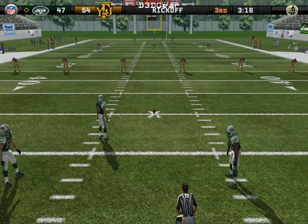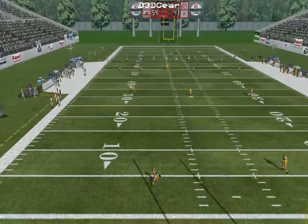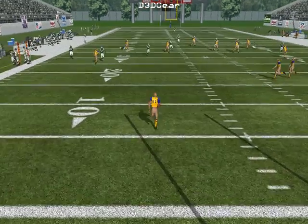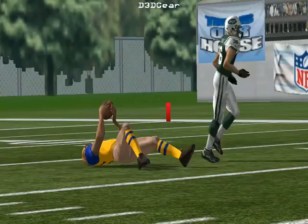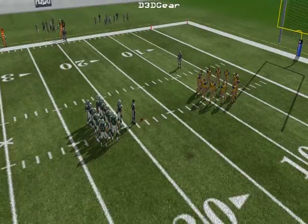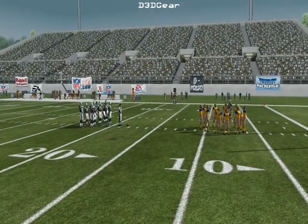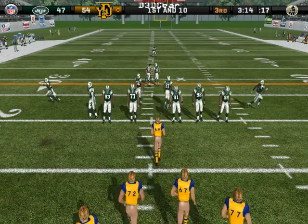Number 9 comes in to kick off, from the 4-yard line. And we'll see if they can move the ball as well through the air this time as they did after scoring a touchdown on their last possession. First and 10. Over at the 18-yard line.